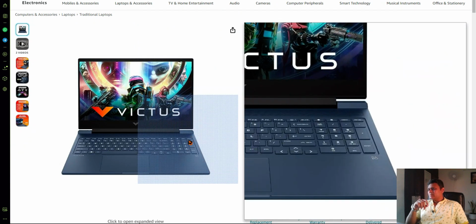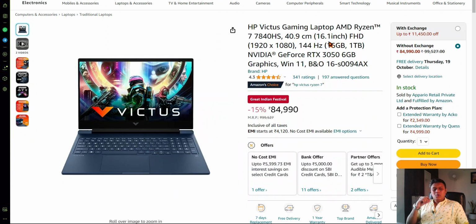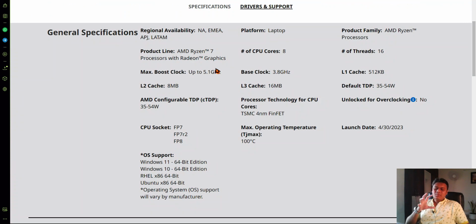So this particular laptop is fit for all kinds of purposes, be it 4K video editing, a little bit of gaming, coding, software development. You can throw just anything at this particular laptop and it will be done with it. This thing comes with an AMD Ryzen 7 7840HS, and HS stands for high speed, and very true to its name, this CPU is very powerful. It comes with 8 cores, 16 threads, and a boost clock up to 5.1 gigahertz.